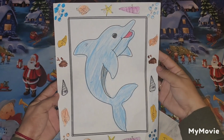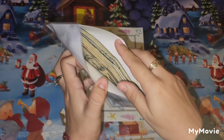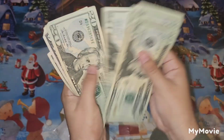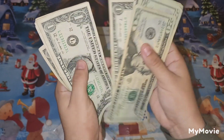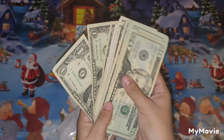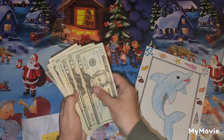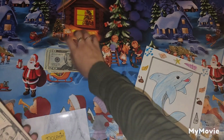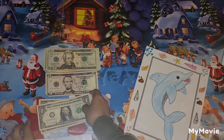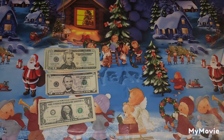So this is the Dolphin Savings Challenge I completed. And for this challenge, I was able to raise a total of 156 in this savings challenge. So I will be using this money to cash stuff my sinking funds, which I'm still not done with some. So we'll be doing that. I'm going to put this to the side and get cash stuffing.